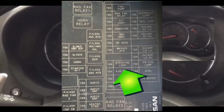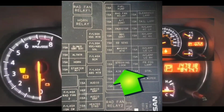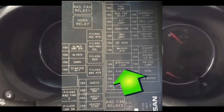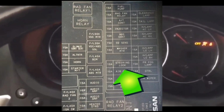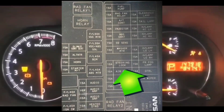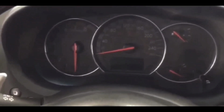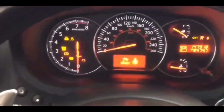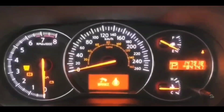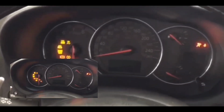But here's the thing about it. If you took the fuse out and popped the fuse back in, and it still didn't start, there's something else you would want to do. Another thing you will be seeing with this particular situation is that the key light, you're going to see the key light up on the dash, but the rest of the lights won't work on your dash, and the radio won't work. And like I said before, if you tried to jump start it or swap out the battery, it doesn't really change anything as far as getting it to work.